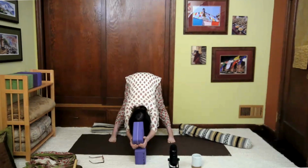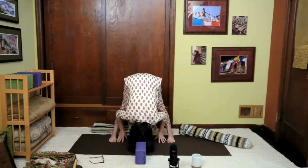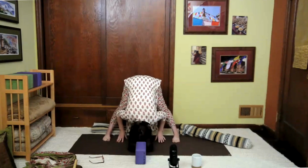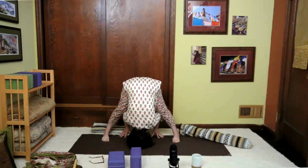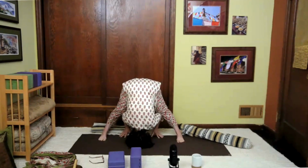So you want the forward bend that is comfortable for you, with the amount of pressure on the top of the head that suits you. And then the breath being deep in the body. We'll do 4 more breath cycles, long and smooth.